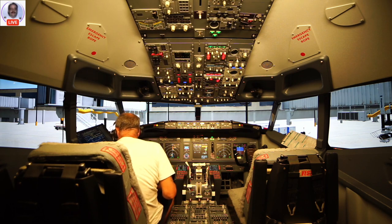So, let's get our doors closed. Ground services. Doors, how about we get these doors buttoned up? We'll give them the welcome message.